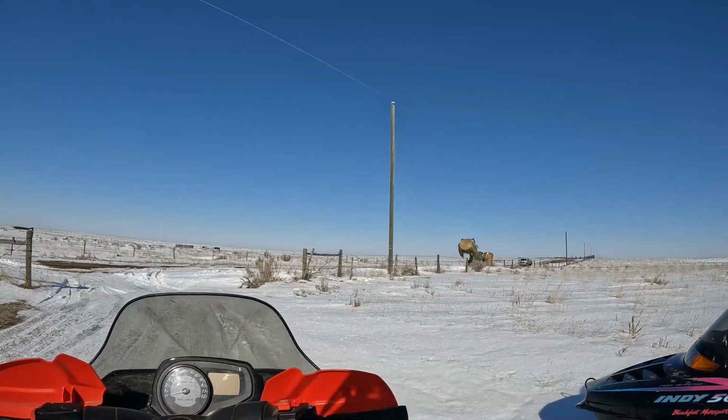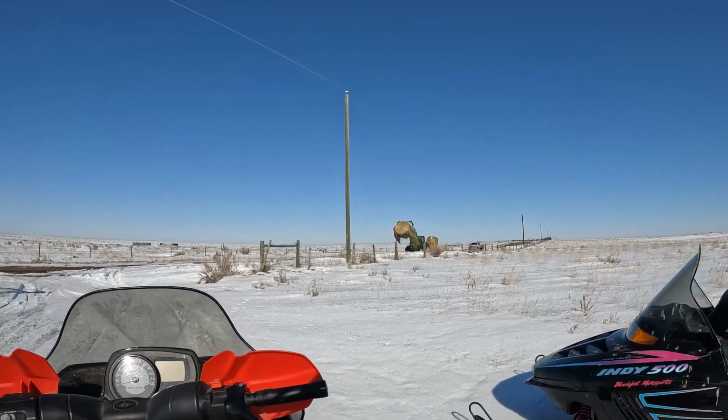There is the tractor with the bales and the truck behind it.